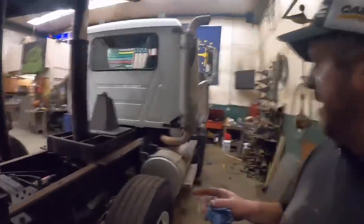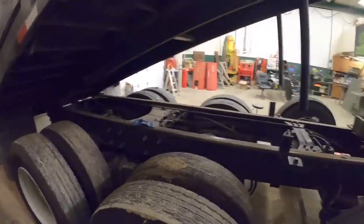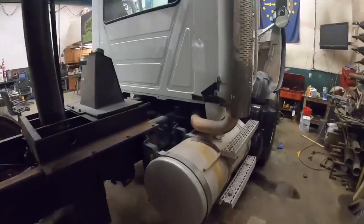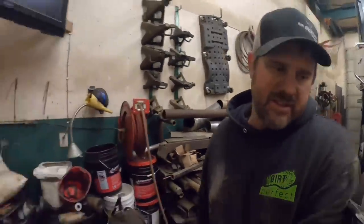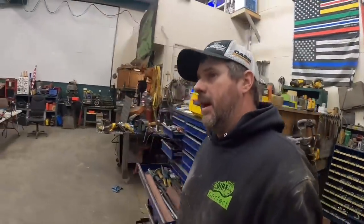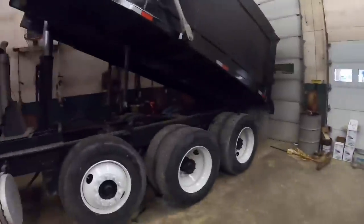I also ordered a kit to put trailer brakes on this thing, as we eventually got to get this thing set up to pull Plan B. So I got a kit on order that has basically got the dash valve, the tractor protection valve, and a lot of the different fittings and things we're going to need to make this, I guess right now considered a truck, into a tractor. So I don't have to get a pin hitch on the back. But that is all going to be in another video.